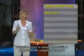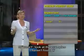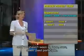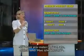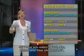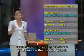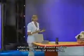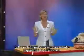Negative form is easy. The auxiliary goes into the negative haven't or hasn't. Look at the examples. I haven't found it. And he hasn't seen it. See, saw, seen, past participle, okay? Question form, you invert the auxiliary and the subject, as always. So, have you eaten? Eat, ate, eaten. And has she moved? Okay, so these are the examples of how you formulate the present perfect. Now, in the next lesson, we're going to look at when we use the present perfect, which is a little bit more tricky. But now let's go back and see what's happening to our friends.